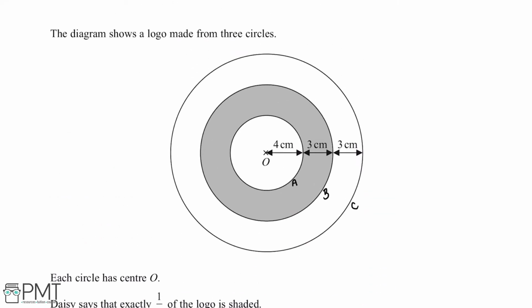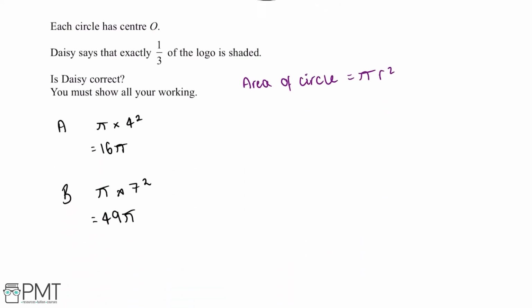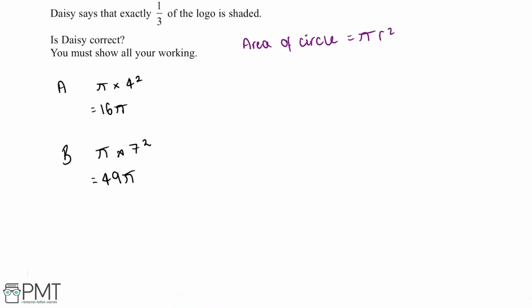Now finally the largest circle. The radius will be 4 plus 3 plus 3, which gives us 10. So the area for circle C is pi multiplied by 10 squared, which gives us 100 pi.